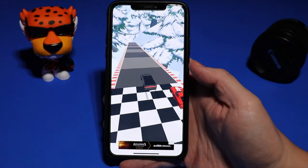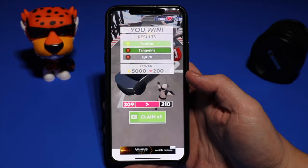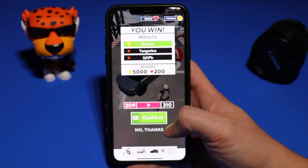Now, the only issue I can find right now is there's a lot of adverts, and there's a lot of adverts to gain extra points. Like, you can claim 3 by watching an advert.